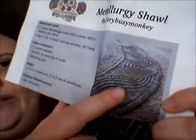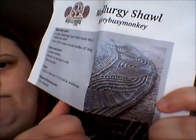And so just the past couple of days, I've gotten back to working on my metallurgy shawl, which, where is it? It's by Very Busy Monkey, and it's this kind of garter stitch shawl with this nifty little border on it. So I've been working on the border right now. Feels like it's taking forever. It's a knitted on border.